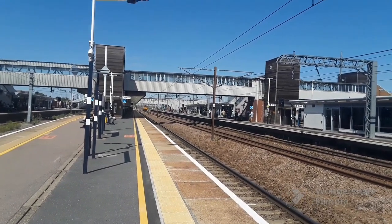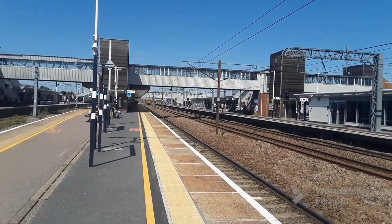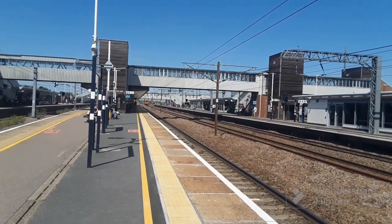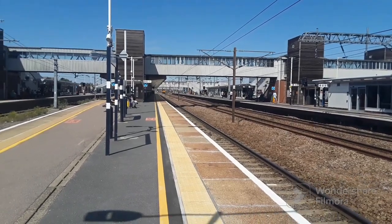Red light there, I'm guessing he's been given clearance to just go through. Indeed he has. That was the driver just broke the law.